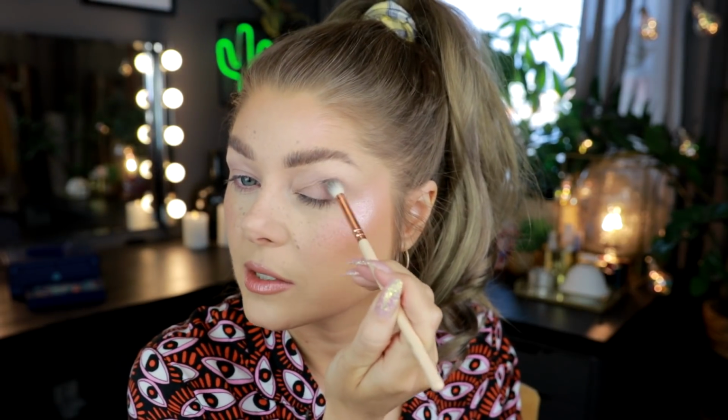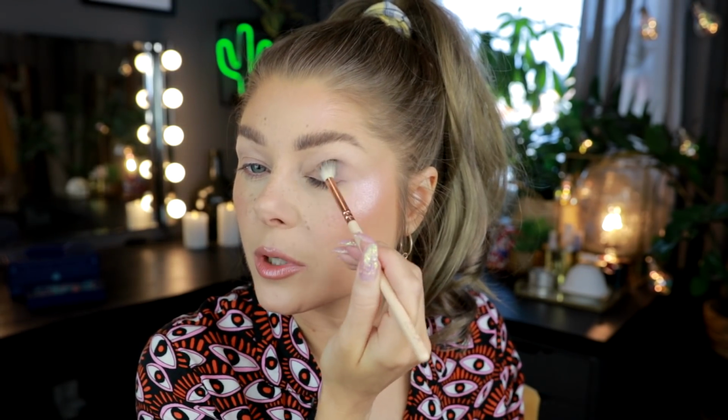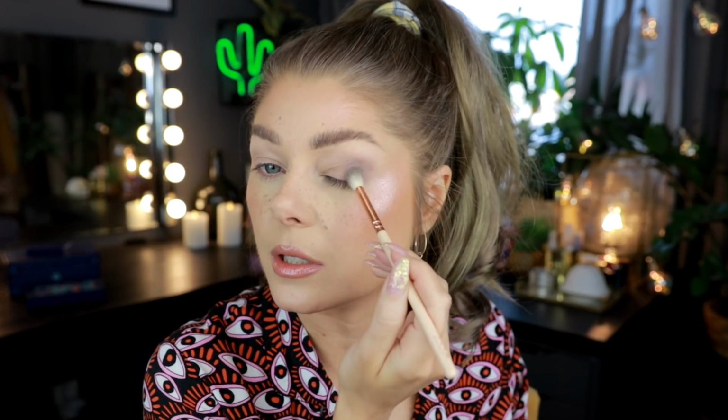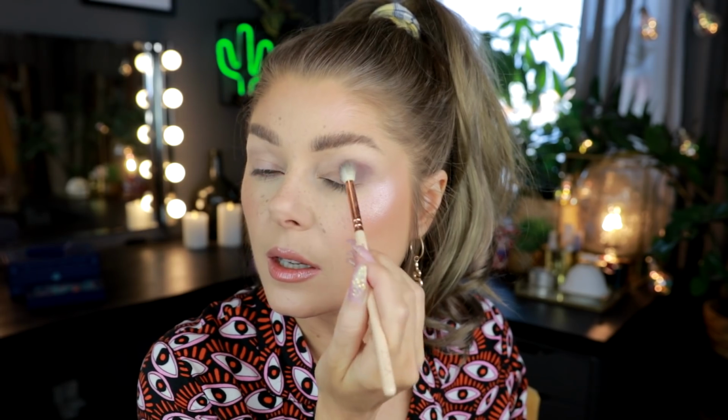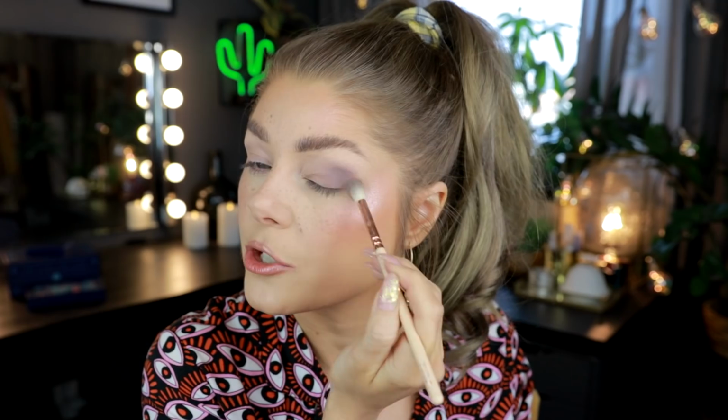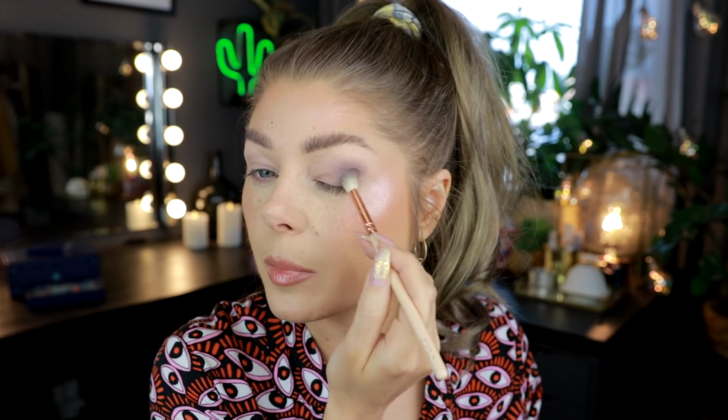Anyways, let me use the palette. I'm gonna be using this shade, Naru, and the Rock Copper shade in my crease to begin with. I'm gonna try and put the mattes only in the outer part of the crease. With a very fluffy brush, I'm starting with this lightest shade, just in the outer part. I don't want any depth or darkness in the inner part, so I'm putting this on half the lid and half the crease, nothing in the inner part. This is the Naru shade, a grayish taupe with a slight pink undertone.